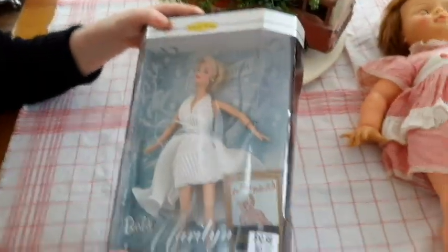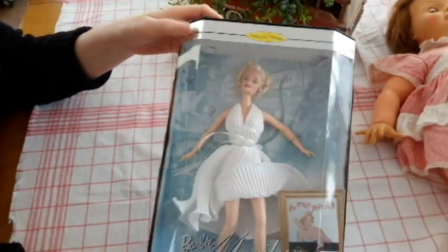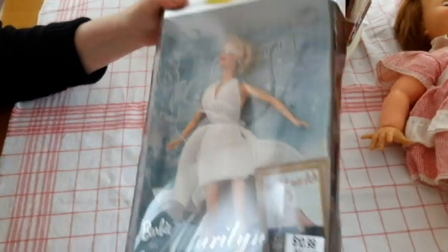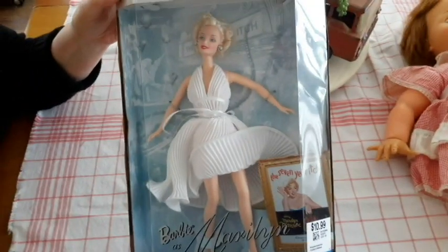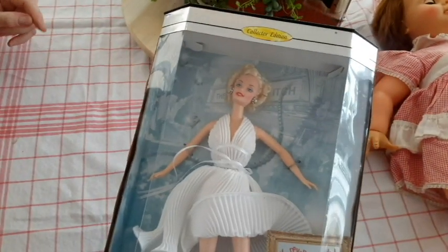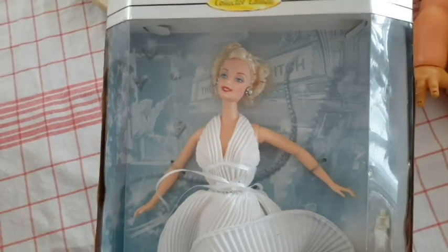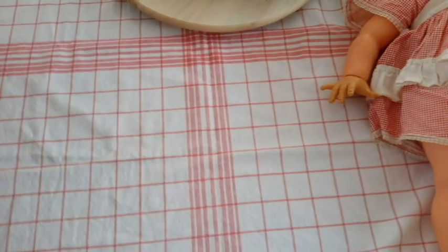1997. That's a little more than 10 years ago. Twenty years ago. Wow. That doesn't seem like that long ago, but this is a nice doll for $7. She's very pretty. People repaint these to make them look even more like her. She's pretty.